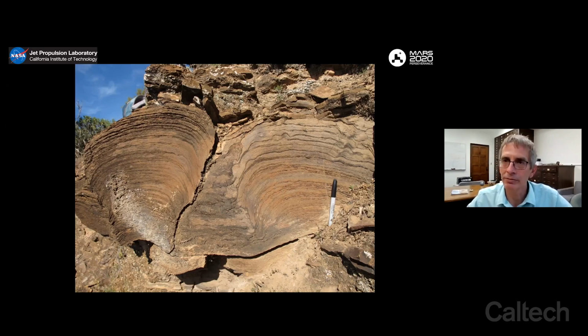So I want to connect the dots here. This rock that you're looking at right now is uncontested evidence of life on Earth 3.5 billion years ago in a shallow lake or sea. We sent Perseverance to a lake that is 3.5 billion years old. So there's a good connection there. And if there was life on one, which there is on Earth, it is not implausible to suggest that it also existed on Mars.